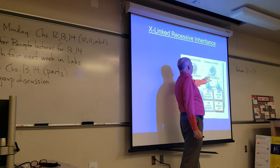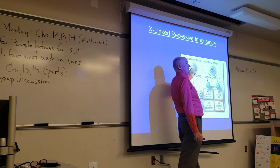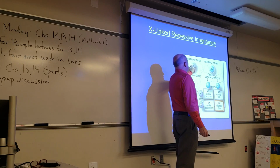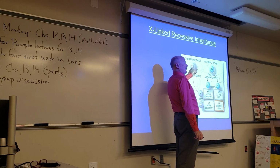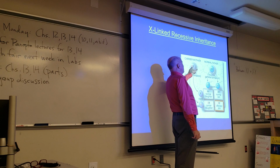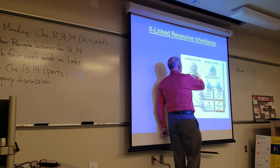In general, imagine this. Imagine we've got a rare mutation. It's showing up here as the red X. Occasionally, this gene is floating around in the population. Here we have a mother who's a carrier for it. She's outwardly normal, but she's carrying this recessive, harmful version of the gene.